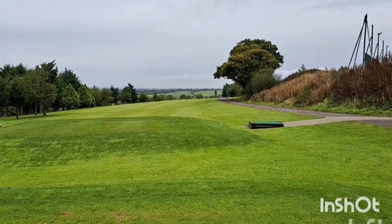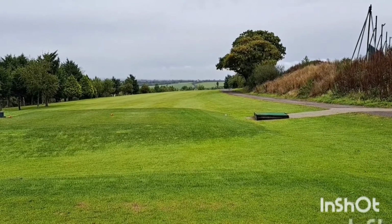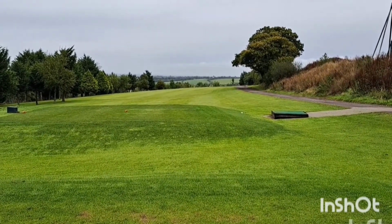Ladies and gentlemen, it's course number 174 of 2022. It's Ashbury Golf Club Beeches course.